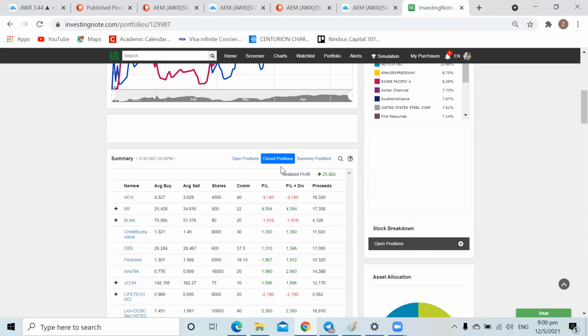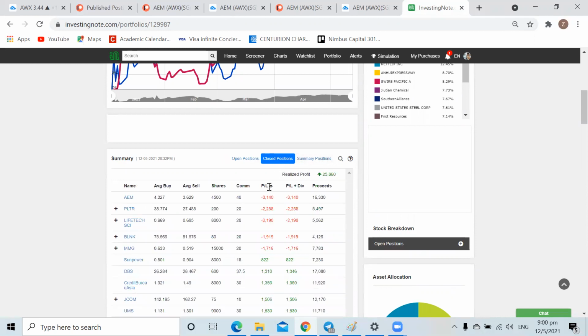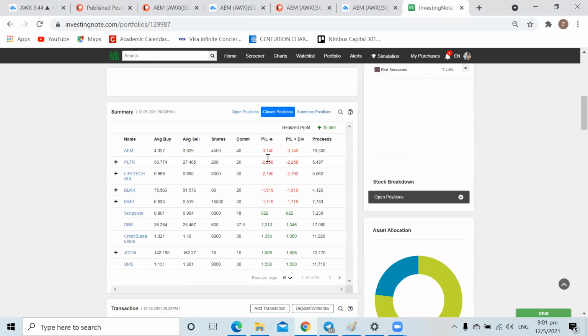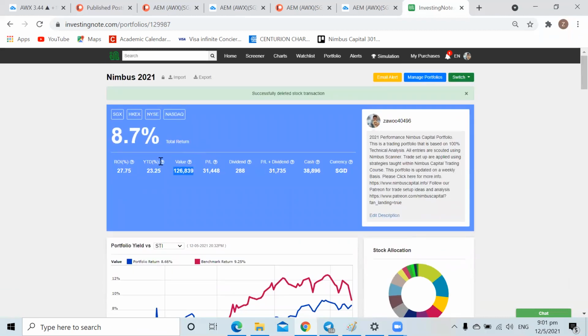So if I want to look at how much the AEM loss contributed, $3,000 is about 10% of my profit. And if I want to look at it as a percentage of my total portfolio, my total portfolio is currently close to 130K already, because I am up by 27%. My initial portfolio, I started out at 100K. So if I put 3,000 as a percentage of my total portfolio value, it's about 2% only. So for those two trades, I actually lost only 2% of my portfolio.